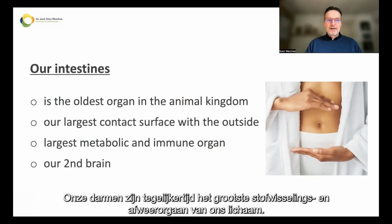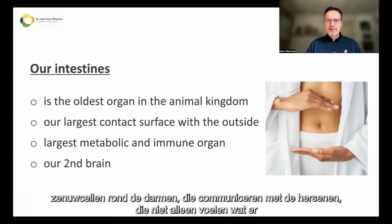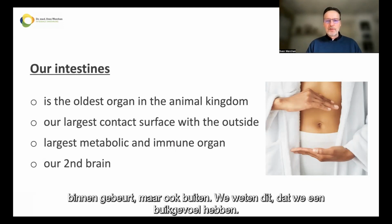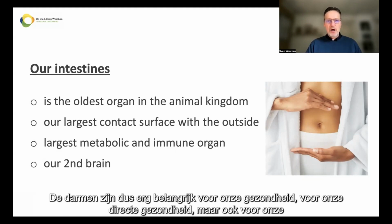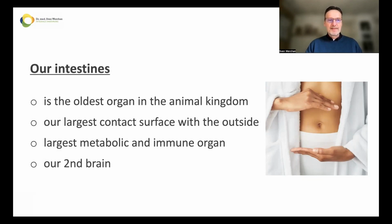Our intestines are at the same time the largest metabolic and the largest immune organ of our body. So it's very important, and it represents the kind of second brain. We have a large number of nerve cells around the intestines that communicate with the brain, that feel not just what's going on inside, but also outside. We know this, that we have a gut feeling. So the intestines are very important for our health, for our immediate health, but also for our long-term health. And so it is the opportunity for us to do something for our health if we approach the intestines intelligently.